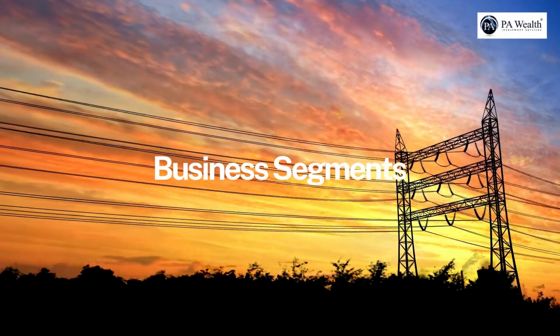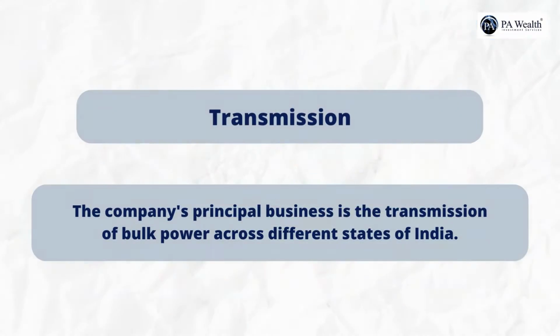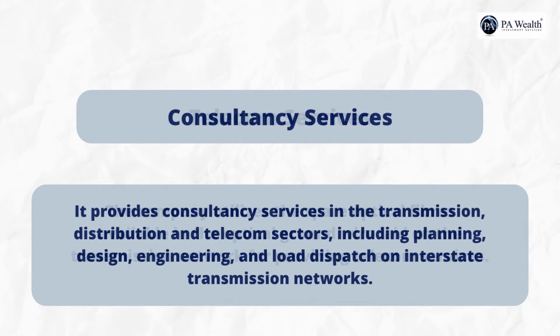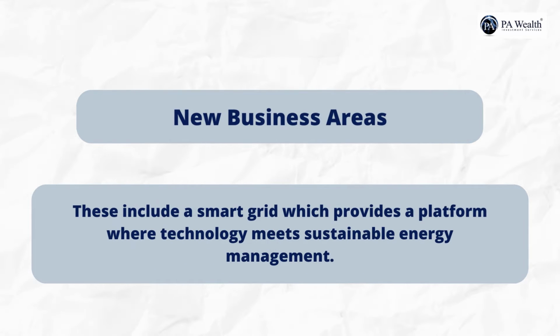Let's take a look at the business segments of Power Grid Corporation of India Limited. Transmission. The company's principal business is the transmission of bulk power across different states of India. Telecom services. The company utilizes the spare optical fibers available in the optical ground wire laid on the transmission network for providing telecom services. Consultancy services. It provides consultancy services in the transmission, distribution and telecom sectors, including planning, design, engineering, and load dispatch on interstate transmission networks. New business areas. These include a smart grid which provides a platform where technology meets sustainable energy management.